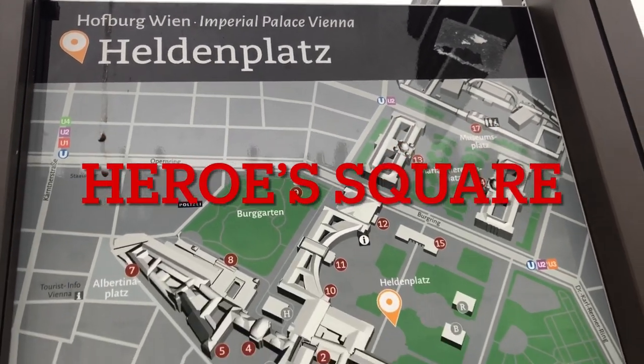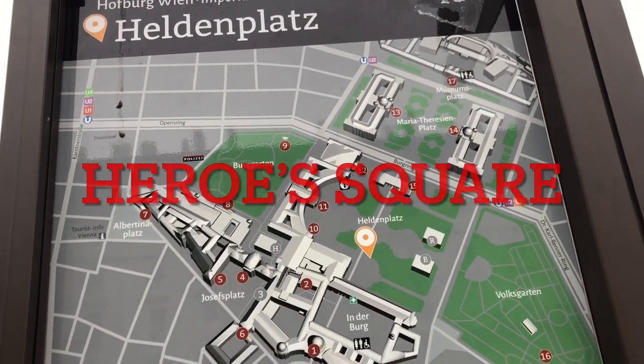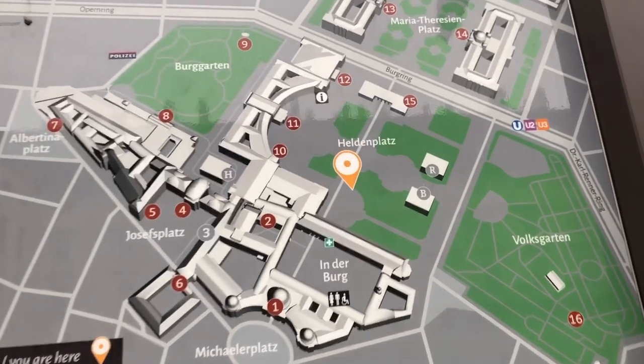We are here now at the Heer Square, Heldenplatz in German.